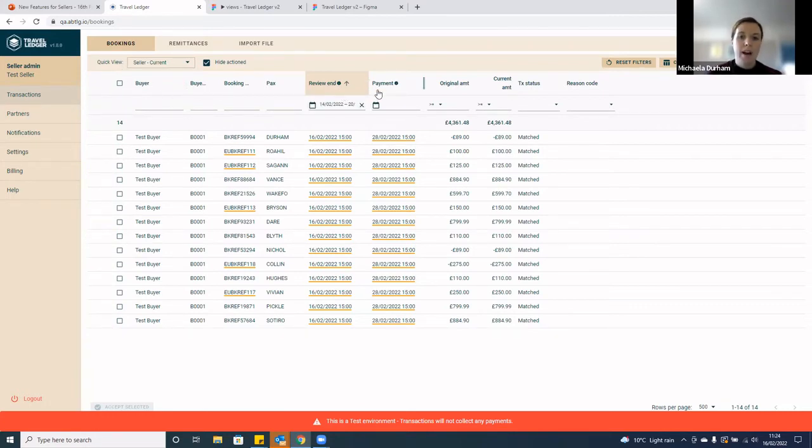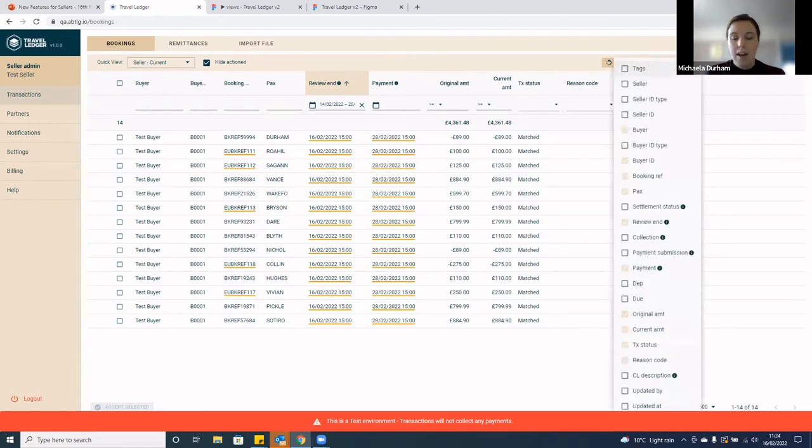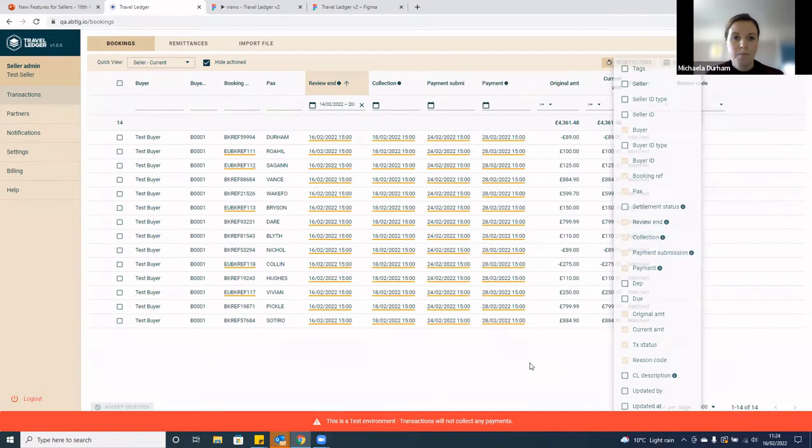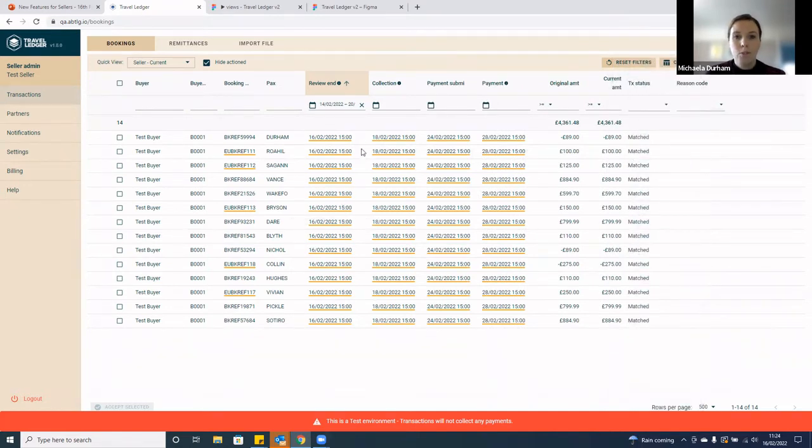Now, if you say, I actually would like to see more information, then that's absolutely fine. You can still go into the columns area here and add new columns in, or take anything out that you see as still not particularly useful to you. I'm going to add in 2 columns here, which I'm going to go through with you now, which are collection and payment submission. So 4 columns really to talk about right now where we've made changes. They are review end, collection, payment submission, and payment.